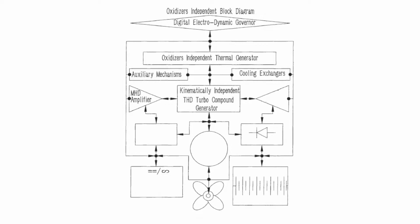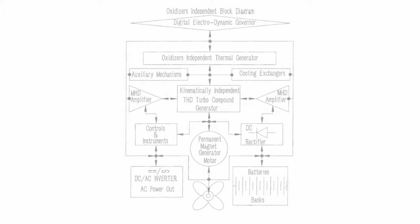Oxidizers independent block diagram: digital electrodynamic governor, oxidizers independent thermal generator, auxiliary mechanisms, cooling exchangers, MHD amplifier, kinematically independent THD turbo compound generator, MHD amplifier, controls and instruments, DC rectifier, permanent magnet generator motor, DC-AC inverter, AC power out, battery banks.